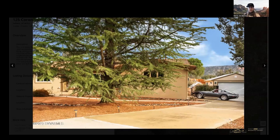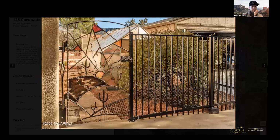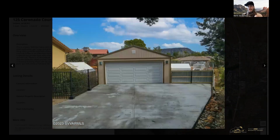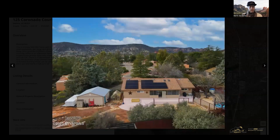And now we're going to get into the interesting side, which is all the space that can be converted. We're having a little sneak peek here. Side gate, beautiful iron design, detached garage. Okay, 2-car detached garage. We're going to talk about this a little bit later once I can show you the whole layout. Again, with the garage here, you can clean up around it and make it really nice.